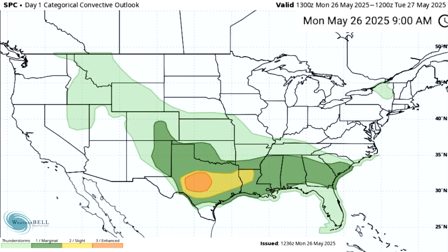The darker green area there is going to be your level 1 marginal risk, where we expect isolated severe weather to occur, and that's pretty large throughout the deep south, south central states. And then your level 2 slight risk there in the Texas, Louisiana area, that's going to be where we expect some more scattered severe weather. And we even have a level 3 enhanced risk there for central Texas, where we expect a little bit more widespread severe weather to be possible.